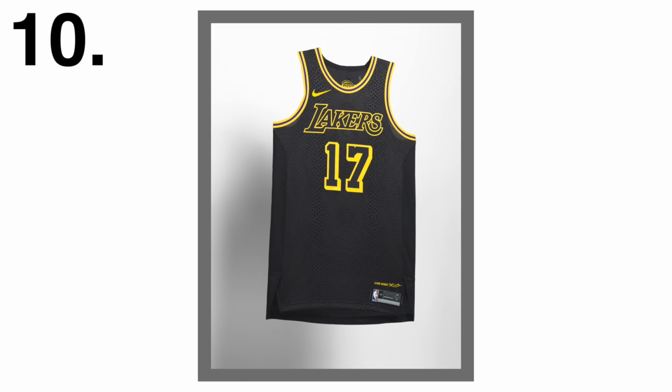So number 10 is the Los Angeles Lakers. Really dope jersey. Again, from far away, looks a little bit plainer than it actually is. I saw on social media some people weren't too thrilled with it, but I love the fact that they're paying homage to the Black Mamba. If you're a Lakers fan, it doesn't get any better than Kobe Bryant. Magic Johnson himself has said that Kobe is the best Laker.